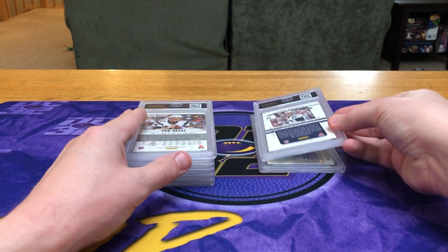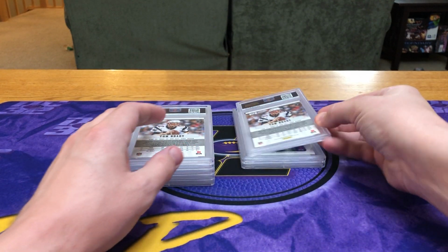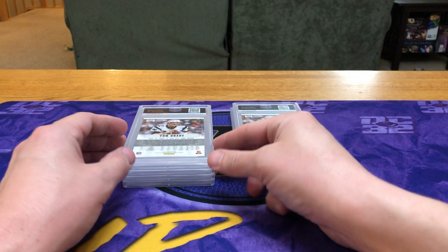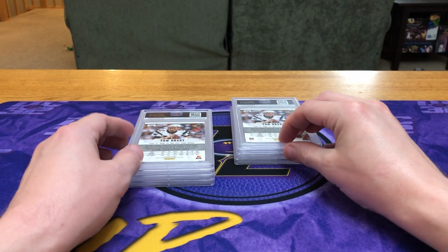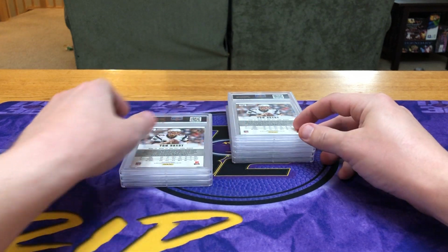And I haven't looked at the grades. I didn't look at the pop reports. I didn't look at the grades when they were published. I basically wanted it to be a surprise, so you guys are gonna see them as I see them.